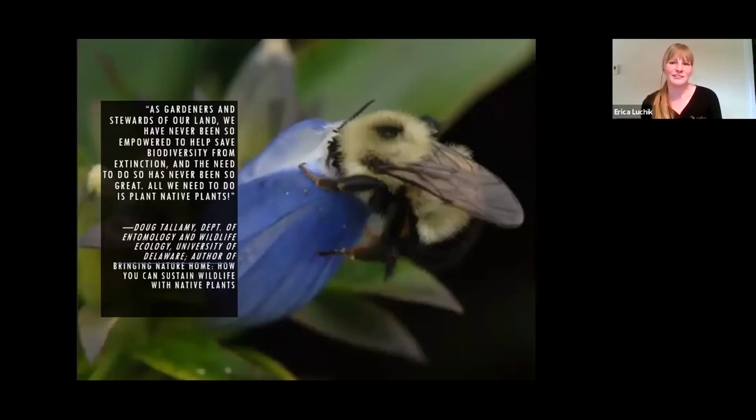So I just want to leave you guys with a quote by Doug Tallamy. As gardeners and stewards of our land, we have never been so empowered to help save biodiversity from extinction, and the need to do so has never been so great. All we need to do is plant native plants. So I love how simple he makes that.